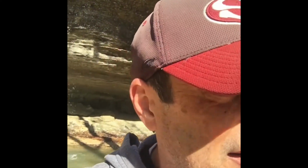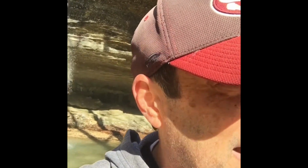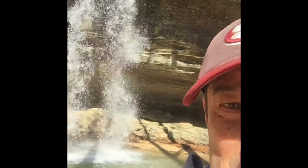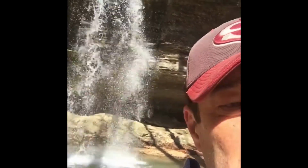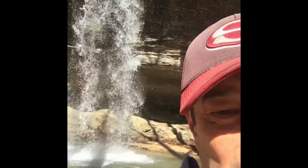So this hike is not very difficult at all. It is flat. You just have to be prepared to get a little wet, because whenever you come down here to see the waterfall actually flowing, you really have to expect to get wet.